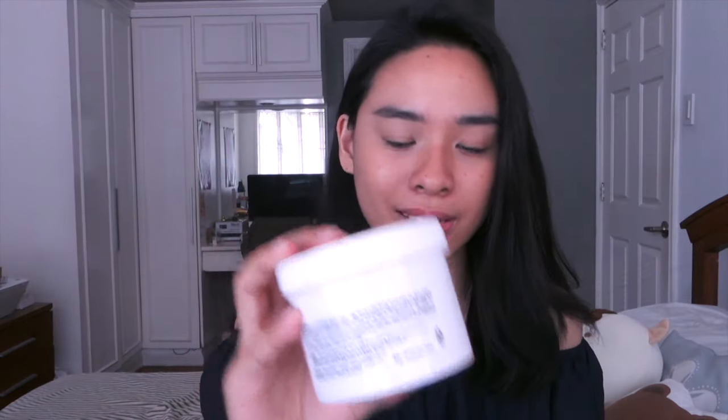And what I really found with this is, at first I thought it wasn't doing anything, but then when I stopped using it, I realized that my general acne reduced at a slower pace. So this definitely helped with lightening this up and quickening the process. Yeah, would recommend you buying this.